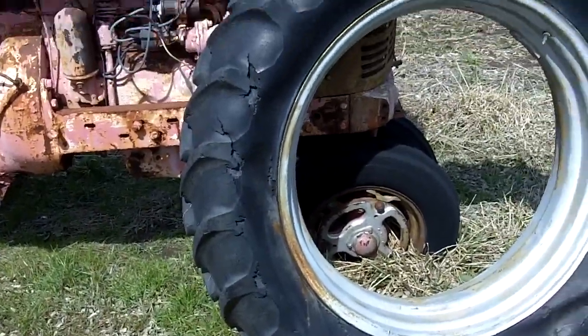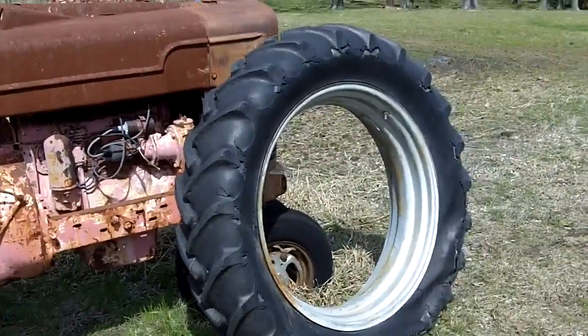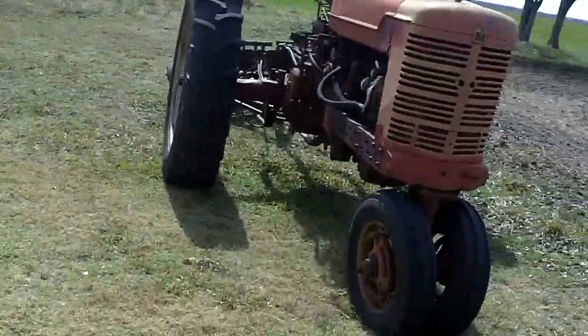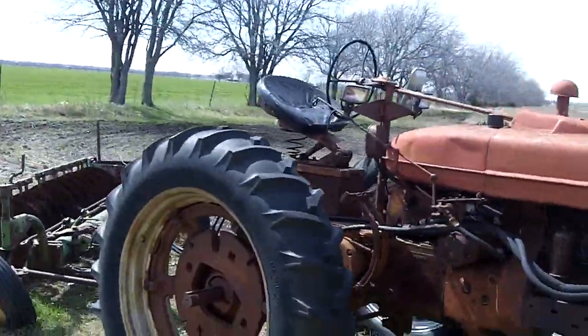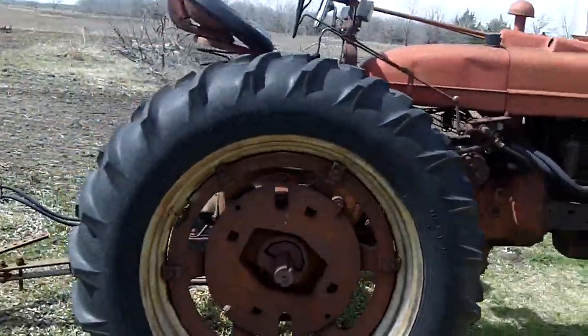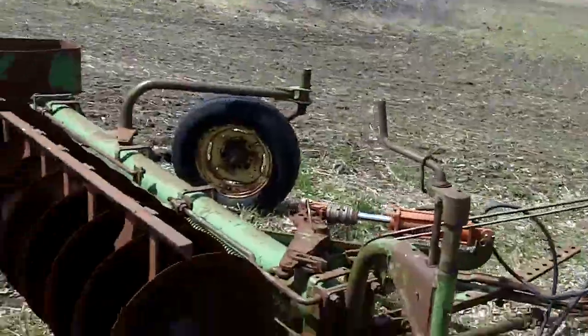The tube had a big hole in it, because as soon as you would put air in it, all the air would just leak out of it, so it wouldn't hold air for that long. You could still drive it for a very short time, but then all the air would just leak out. So yeah.